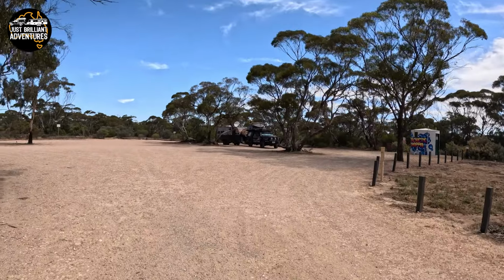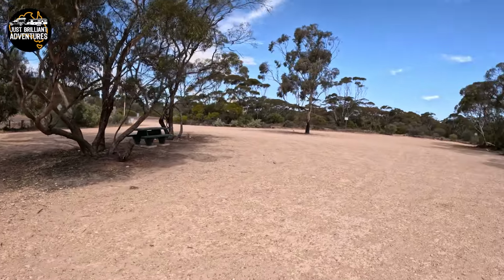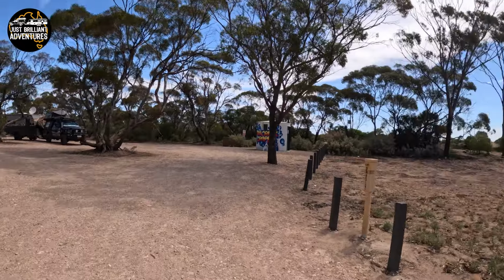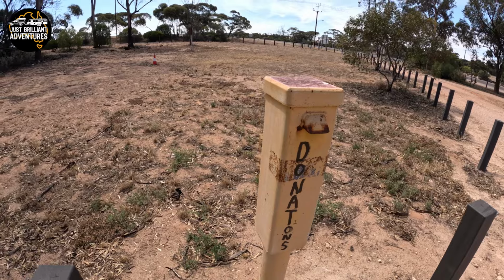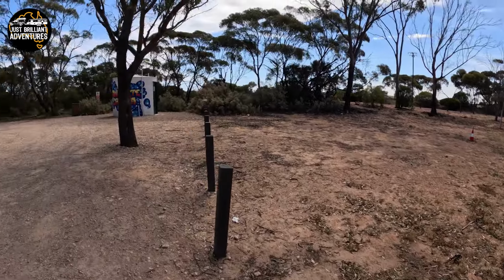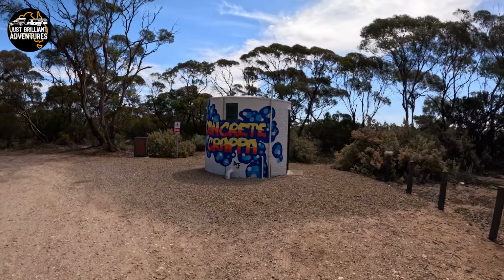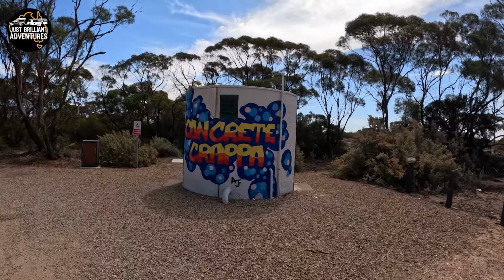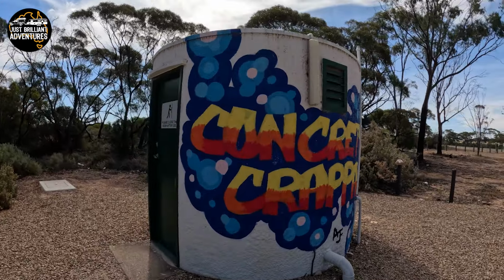We've just pulled up in there for the night. No one else is here. There's rubbish bins around, picnic tables, nice big area. Here's your donation box. Let's just pop some coins in there, or however much you think necessary. Now this is the concrete crapper. Pretty cool. Hopefully they're clean. Let's check it out.